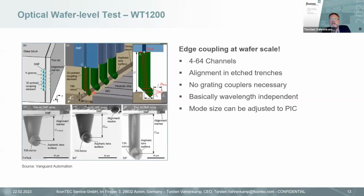Very interestingly, we have developed with a partner company, Vanguard Automation, these periscopes. So these periscopes are printed on top of a fiber array, which you see here. So these little units here, they are 50 micrometer tall. And with these units, you can actually move the fibers into a groove of a wafer to do edge coupling in wafer level. It's a very interesting and very essential part for a lot of our customers already.